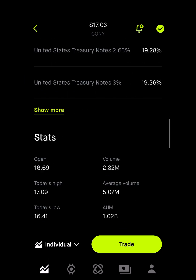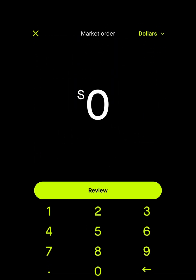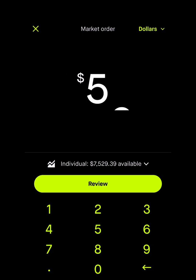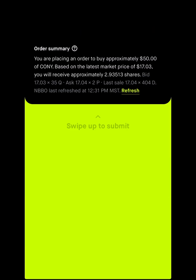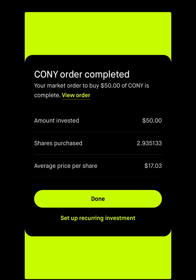So if we look at the history here, you can see 160 was the last dividend, and now it's time to buy a little bit more, right? So we're going to buy just $25 here. Actually, you know what? We're going to do 50 here. So we're going to do $125 worth of investments today. We got that Misty payment for what, 165, 164, some change.